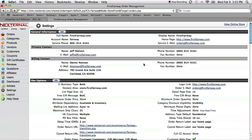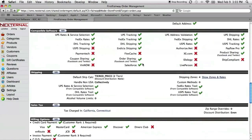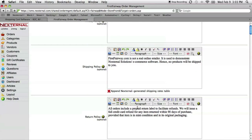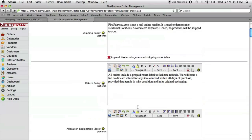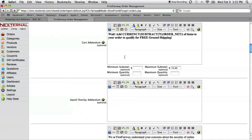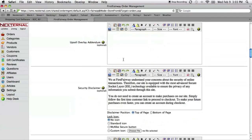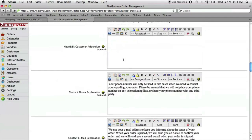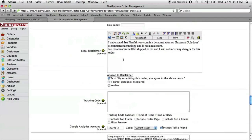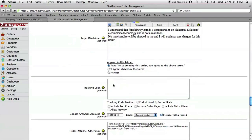The other area worth looking at in the settings section right now, there are some good things in this section. For example, obviously a merchant needs to have their privacy policy and shipping policy and return policy. Make it very easy for the merchant to display those to their customers. What I like is that I can have a dynamic cart addendum to help increase my order size. I can have a legal disclaimer if necessary, and I can use third-party tracking software.